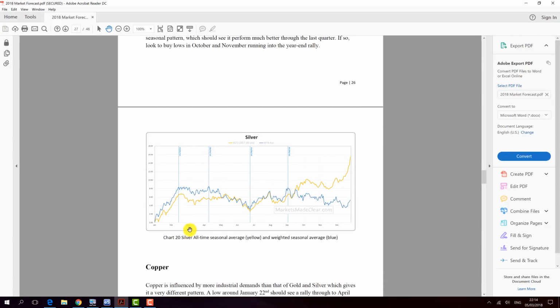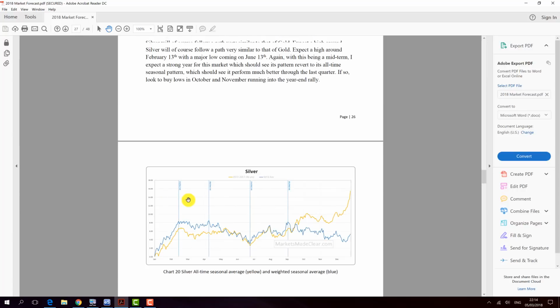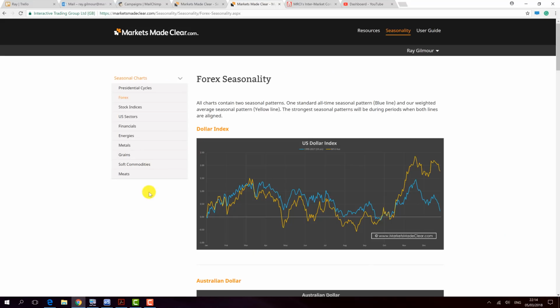Same with silver. There was a sell date just a little bit before gold. We're still looking for that bearishness, and we're still looking for that continuation before looking for a low, ideally somewhere towards the middle to end part of March. On our currencies, quite a similar picture.